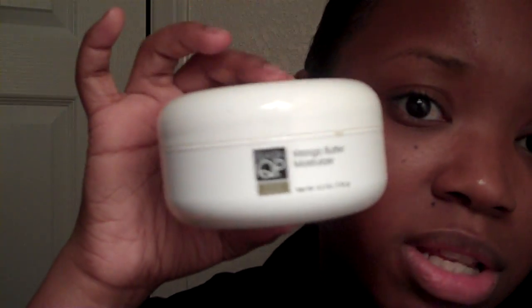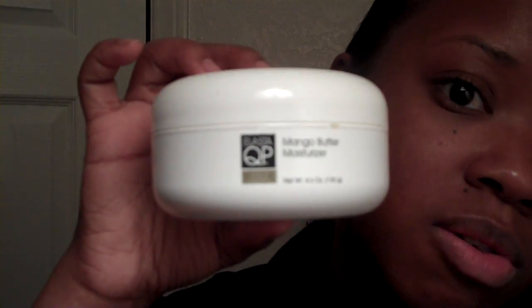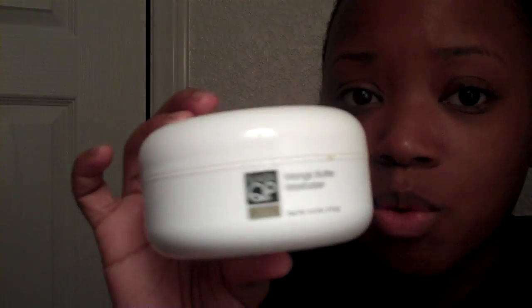It's heavier than the previous two that I just showed. But I like using this in the wintertime mostly. And it smells great. This also works well if I do buns or a nice slick ponytail. It works really good on slicking. So I really like this, and I moisturize and seal my hair with this as well.